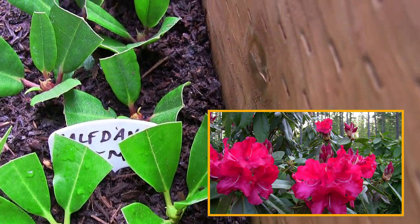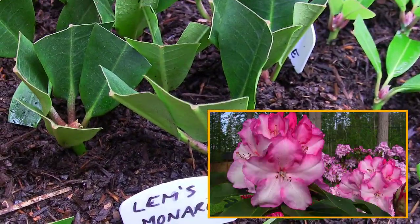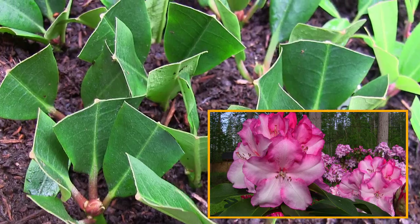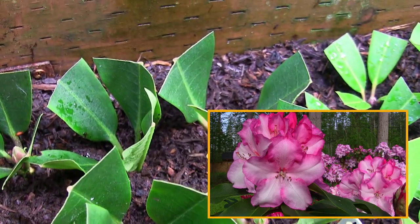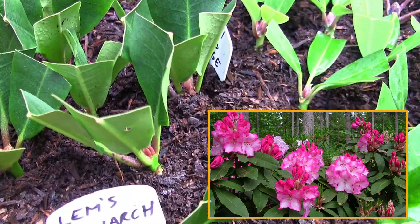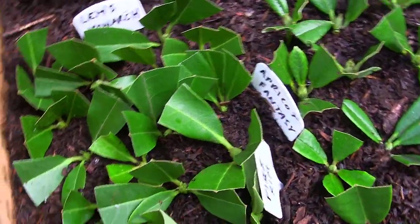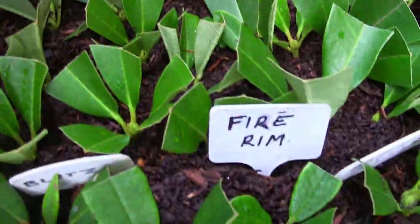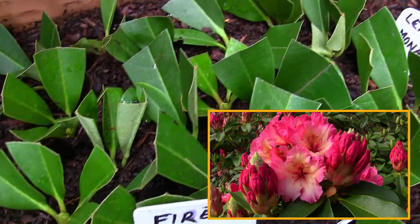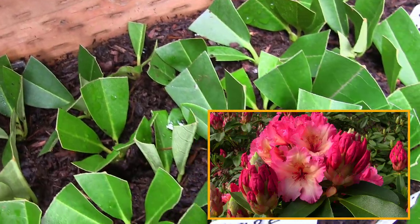Beautiful red rhododendron. Gets huge over time. And then we've got Lem's Monarch, another beautiful one, another one of my very favorites. If you guys ever have a chance to get Lem's Monarch, you've got to get this rhododendron. It's a beautiful, stately plant. And then the grand finale, Fire Rim. That is one that people love. It's also an orangey kind of rhododendron, but absolutely beautiful.